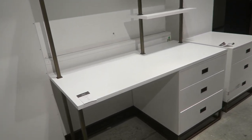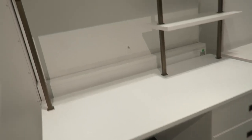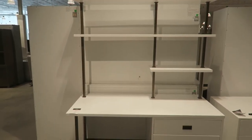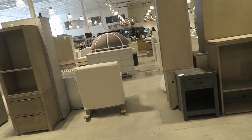Ooh, this desk thing is really nice too. Goes into the wall. 1258. Look at that. That's nice. Why do I love everything inside this store? It's so cool.